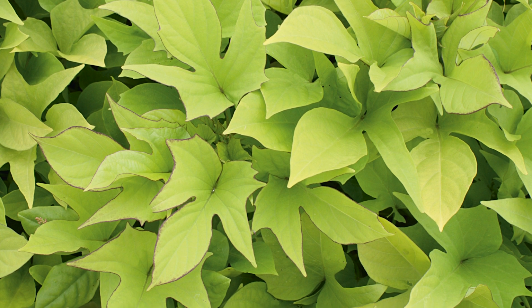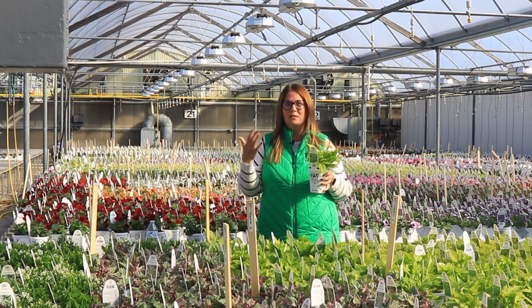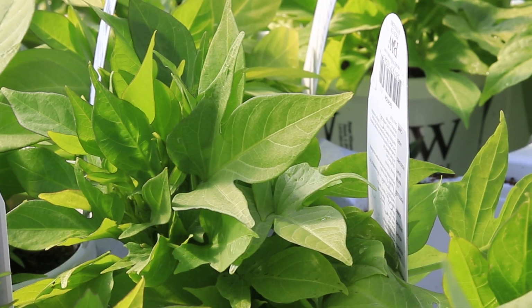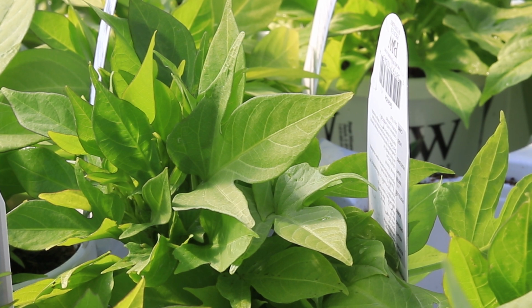Now in the colder climates, our annuals obviously are struggling a little bit to keep up because they don't thrive in these colder temperatures. So if you are in a colder climate like me, make sure you're still feeding your annuals. They need that to help them keep pushing out the beautiful blooms for us.